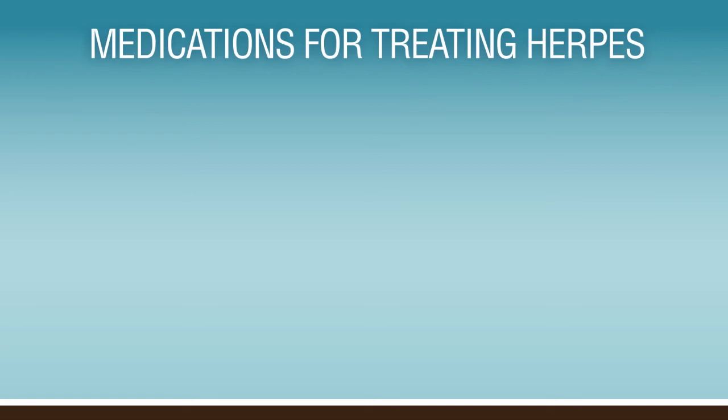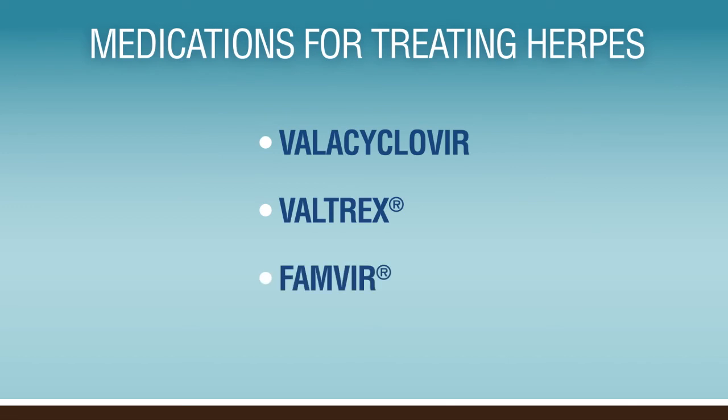You can't ever cure it, but there are several medications that have been developed in the last 20 to 30 years that are very, very effective. The most common medication used is a drug called acyclovir. There are 2 other later medications: one is called Valtrex, one is called Famvir. These medications can very easily control the symptoms and decrease the amount of time one has active lesions or blisters in cases of herpes virus infections.